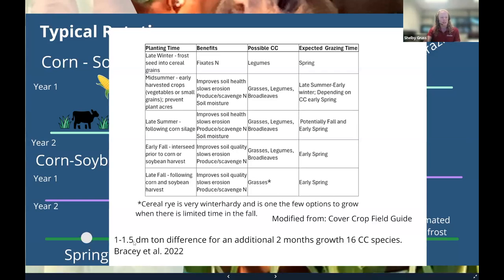This comment here, real quick, is just to show that in this study done by Bracy, they saw a 1 to 1.5 ton difference with just 2 extra months of growth. So that really shows the importance of trying to get a larger window open for them to be able to grow.